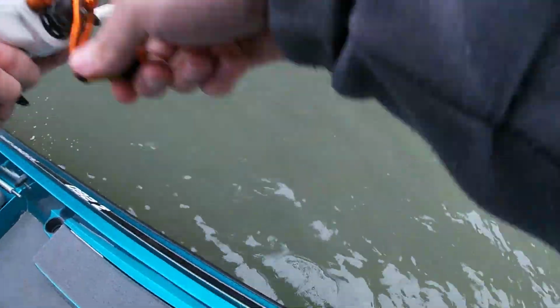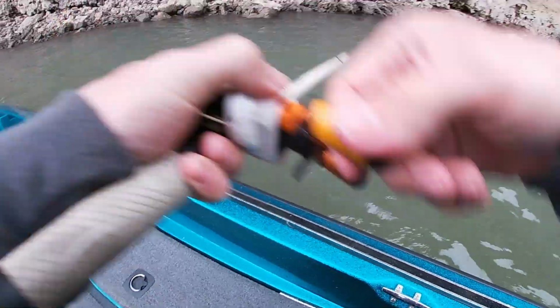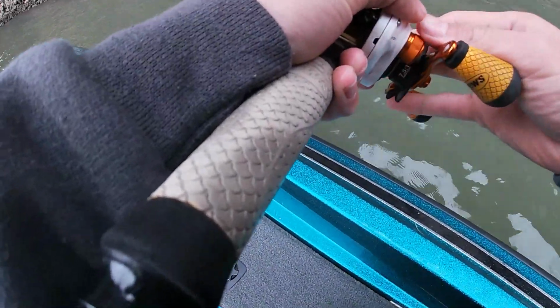That's a fish. That one hammered it. That's a bigger one. Pull and drag. Oh yeah. Big bass.